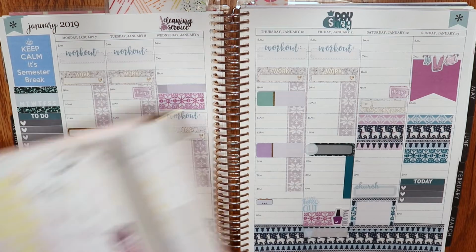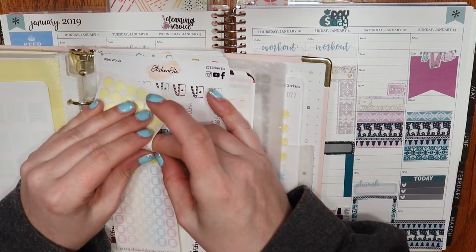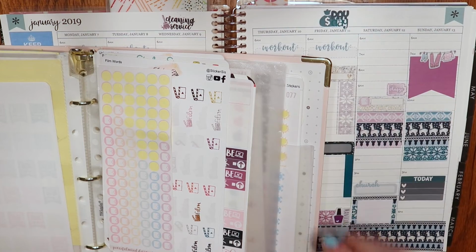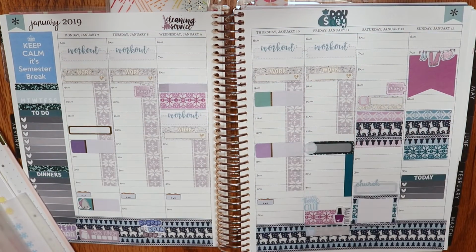I do have these really cute little planner stickers, and I think I'm going to grab one of the purple ones just for my little film edit and upload here. I'm going to turn this into a planner because it's a plan with me. Those, by the way, are from Peaceful Mind Design, the little planner sticker.